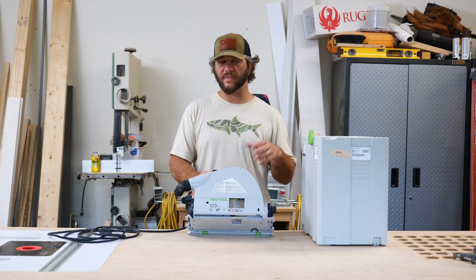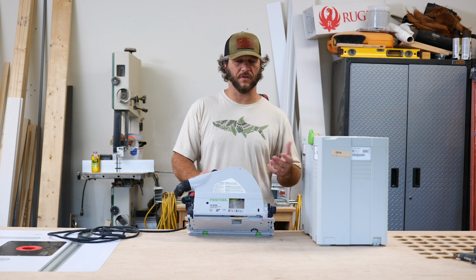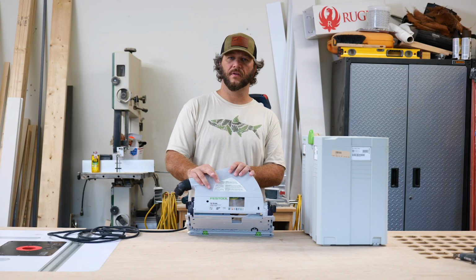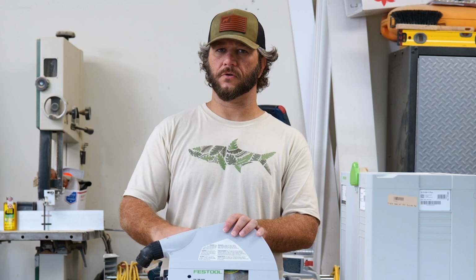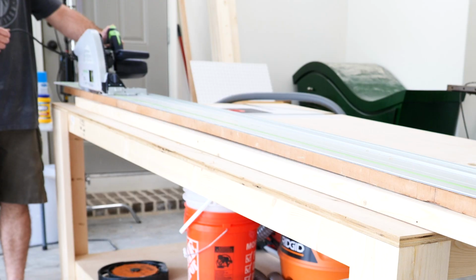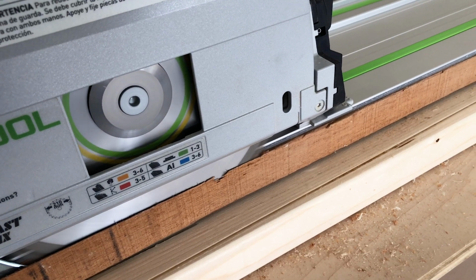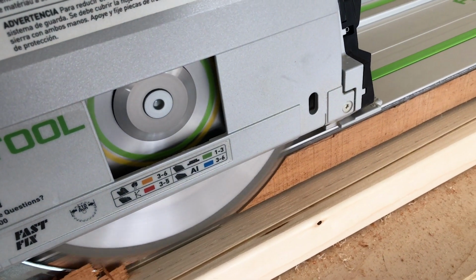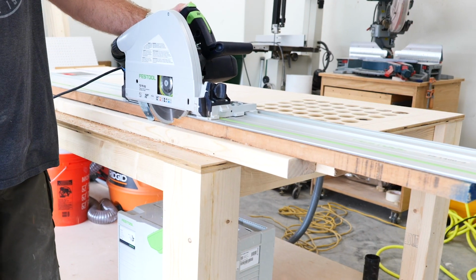The main reason that I went with Festool, as opposed to one of the other brands that cost less and are pretty much just as good, is the TS75 will do a depth of cut of about 3 inches. And the TS55 will only do about 2 inches. Most of the track saws are right around 2 inches, but I wanted to be able to cut lumber with it. You can almost use this as a jointer to straight line rip lumber, and that's one of the big advantages of the TS75.